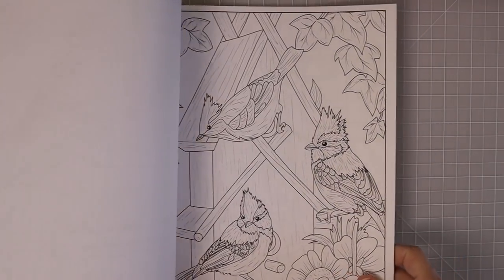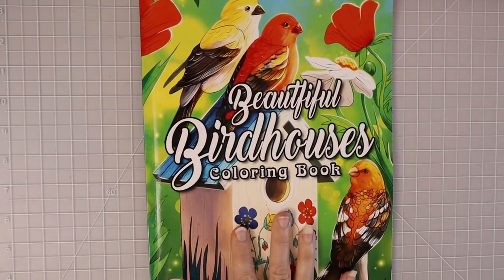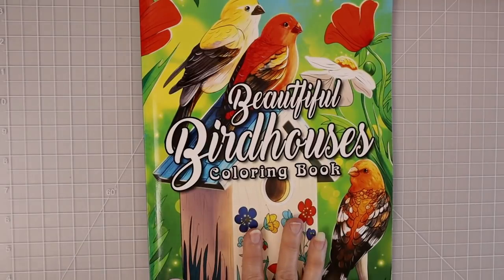So that is why I really love this book, and I really wanted this book to be able to show you all. That's why I wanted the hard copy. I just fell in love with this book.